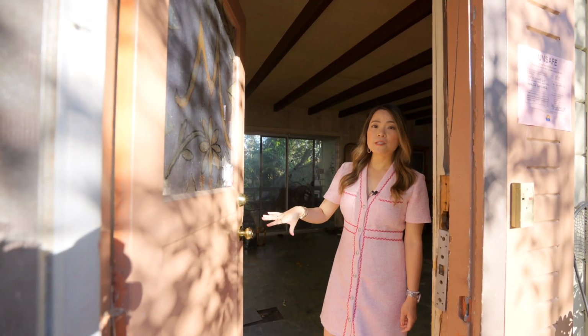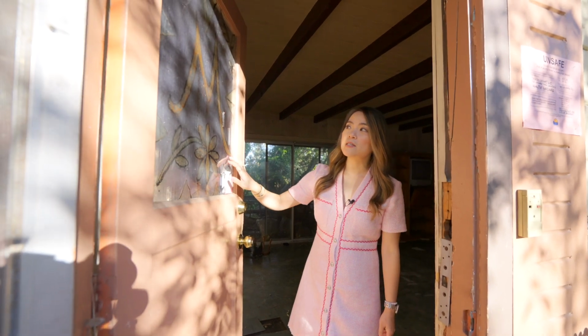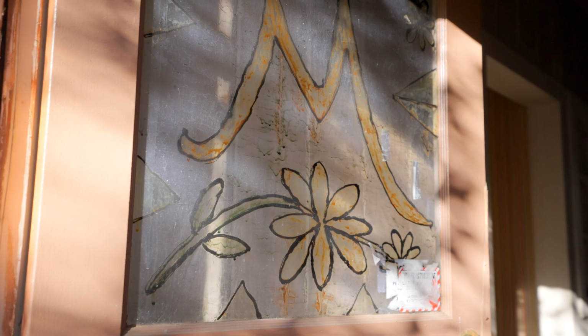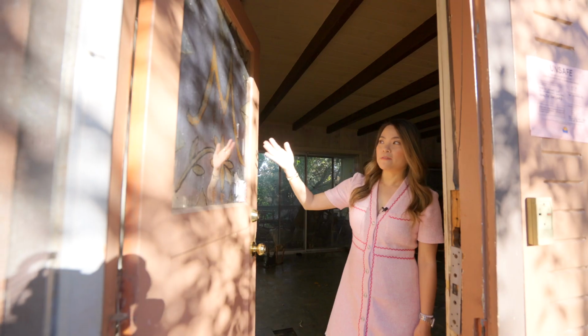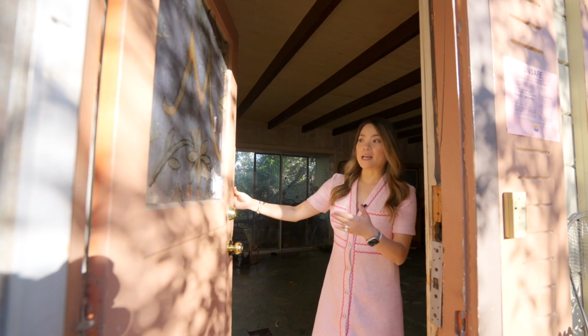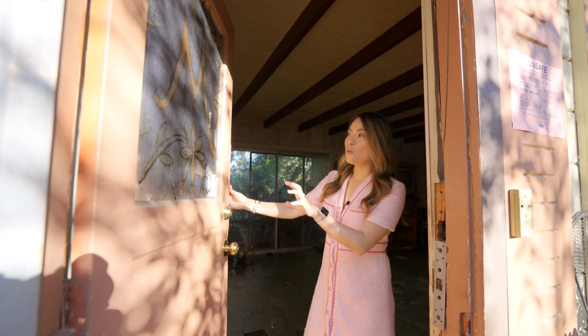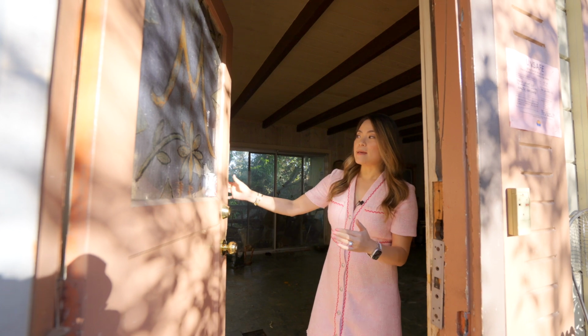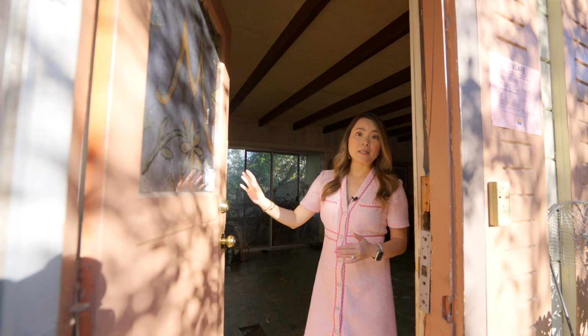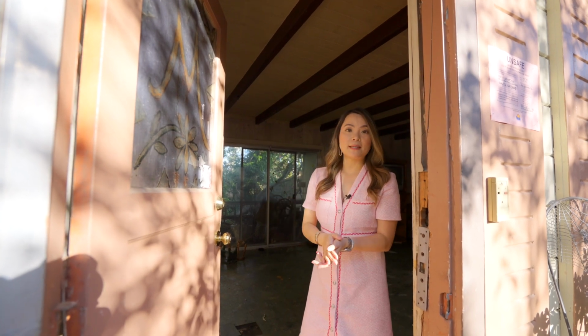This is a very interesting front door. It looks like it's custom made with the letter M initial on here, and it seems like it's stained. So I've never seen any front door like this, and it's one of a kind, but it's so old and it's not of a popular style anymore, so we would have to replace it.